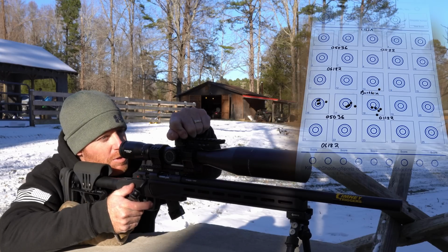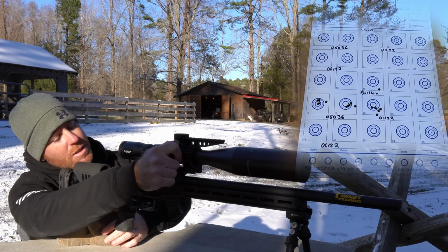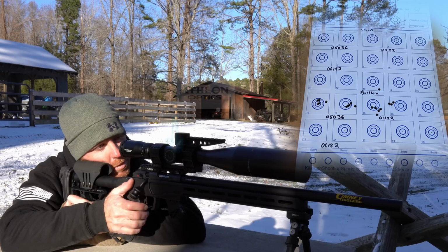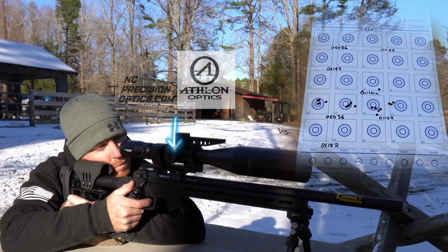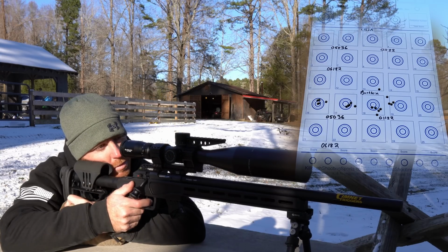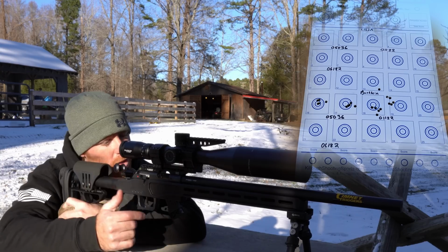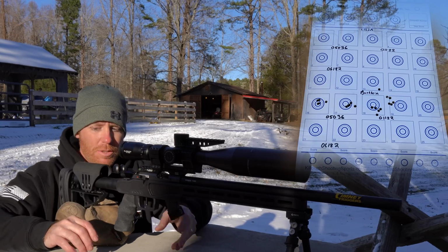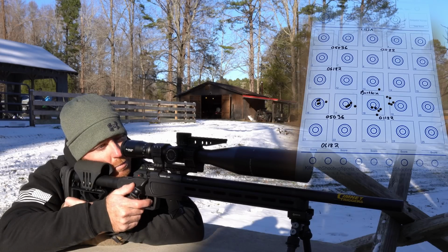I'm going to put in about 2/10 of elevation and 2/10 of left, just because my camera is literally right below that target. There we go. That makes me feel a little bit better. Not bad. You can tell it's not its favorite lot, but last lot here, which is the fastest lot, 06182. All right, here we go. Yeah, way high. Dang near off the paper high.